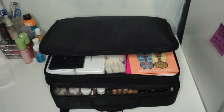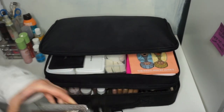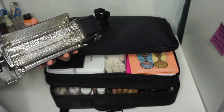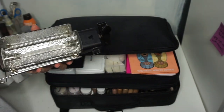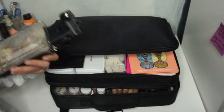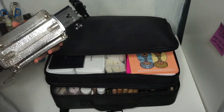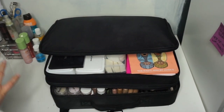And then, depending on the lighting that I need, I'll carry my Lowel Total Light. This is a warm light. This is mainly for photographers that need that warm light. You're able to get one of the Lowel Total Lights where you're able to use warm and white light. With this one, it's more warm. It helps me with pigmentation on a client's skin and gives me a different look of how the client's natural beauty pops out. So I bring that with me.